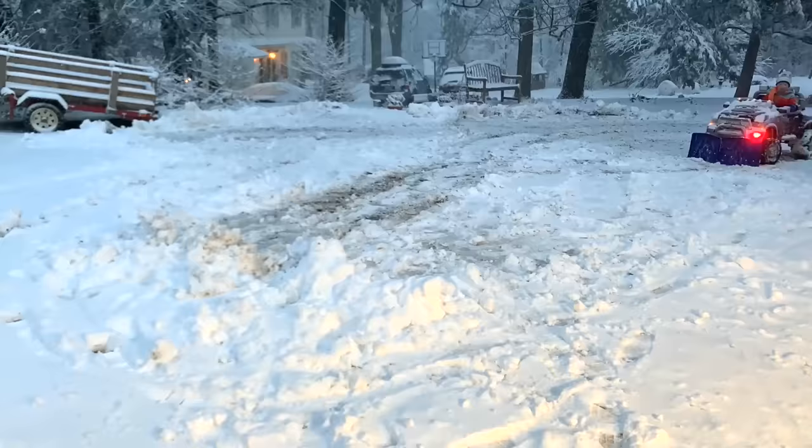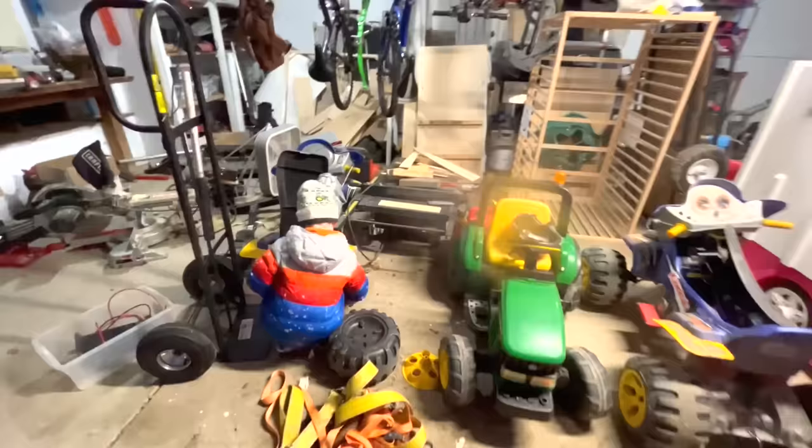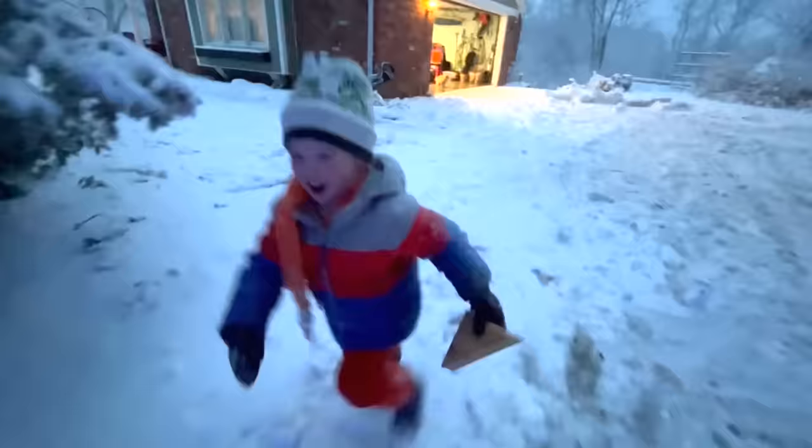It's starting to get dark. Do you want me to get you a tool to get the snow off? Okay. He's getting something to get the snow off the tire chains to improve traction. Well, it's actually just pretty dark. Yeah, it is pretty dark.